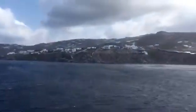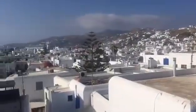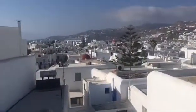As you approach Mykonos, you're immediately awed by its beauty. Here's the view from my hotel room. I looked over a courtyard and the town center. The town's real name is called Fabrikio, but I've never heard anybody call that. Off to the left is the old port, which is now a destination for cruise ships.